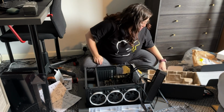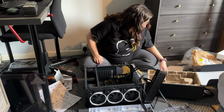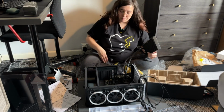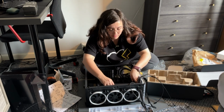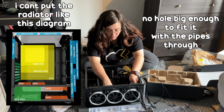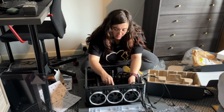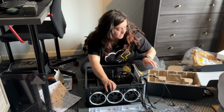Okay. Now I need the radiator mounting screws. They seem so small. So it doesn't seem right, but it seems like from when I had the picture of the case, it wanted these here. That doesn't feel right to me. Maybe it is. And then I can secure the 2 of these fans to the radiator. Okay. Let's turn you around.